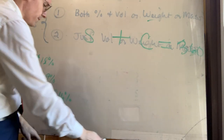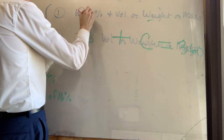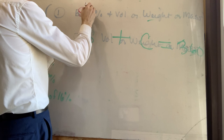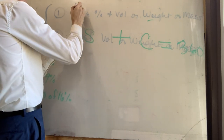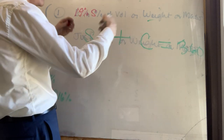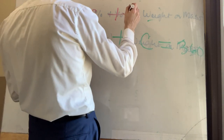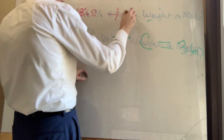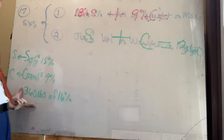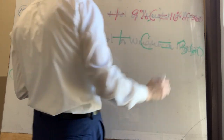So I'll put this in red. This will be soy times basically 18%. So I'm going to put 18% soy. 18% S, if you will. And again, they're being mixed, so it's implying that they're being added. And this is corn, so it'd be 9% corn. And then the total mass is, again, the number 360. But it's 16% of 360.